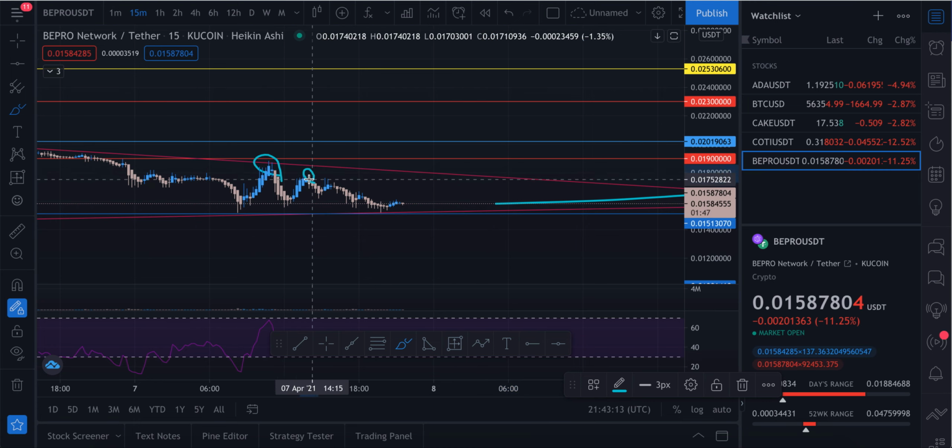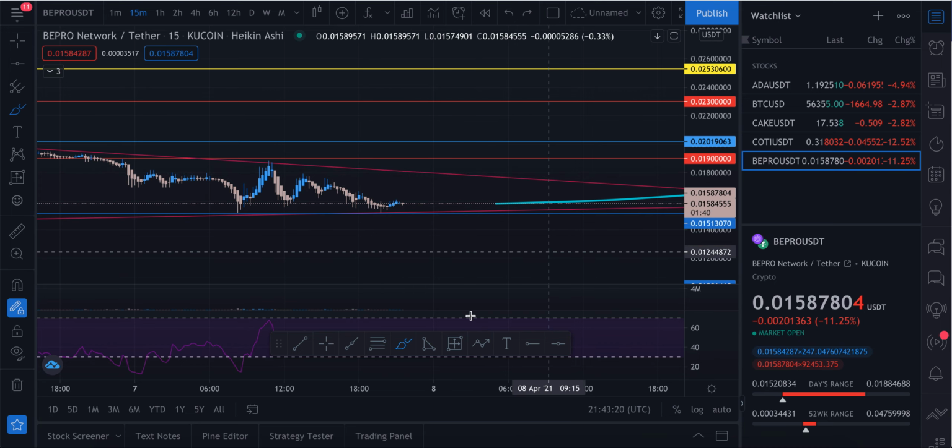But even in the 15 minute, it's looking bearish to me, because that's a swing high, that's a lower swing high, right? It's a lower swing high, you know. If this is a swing high, that's a lower swing high. So it's looking very bearish at the moment. I would be very careful with it.